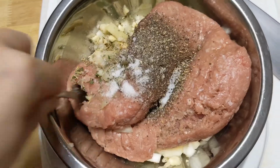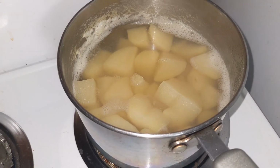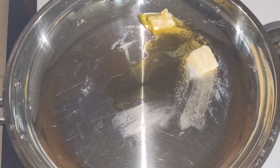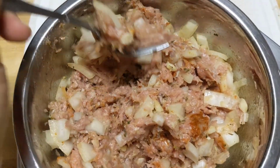So my fiance will not stop talking about this shepherd's pie. Can I just say it's a few days later and he still keeps talking about it. So I think what really set it off was the rosemary.